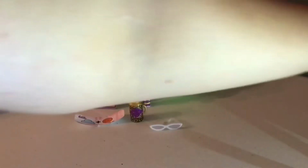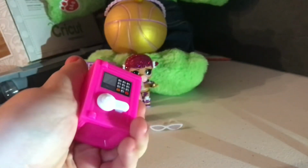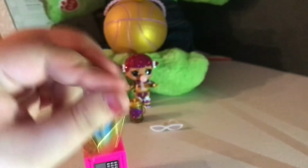I'm going to be honest and say I loved the safe. It's literally the one I wanted and it's amazing. But a second favorite would be my gold OxyClean because that is cool that I opened a gold.